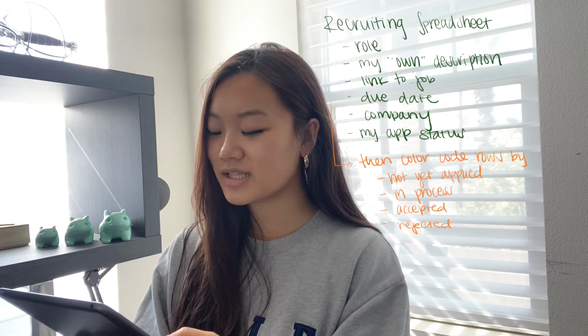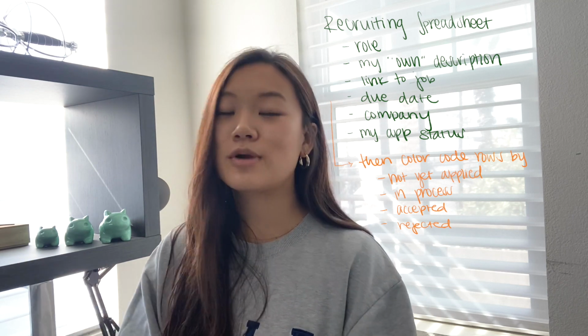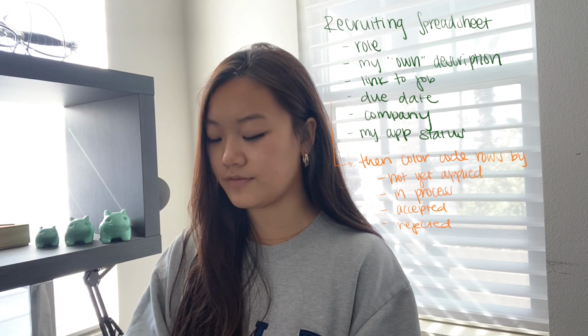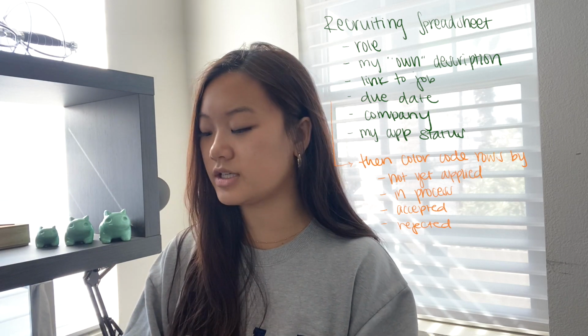And the next thing is the company, where you're applying to. And the last column I have on here is your application status. Super important. I usually use it to track when the last time I heard back was. I really use this column more to show where I am currently with this application.